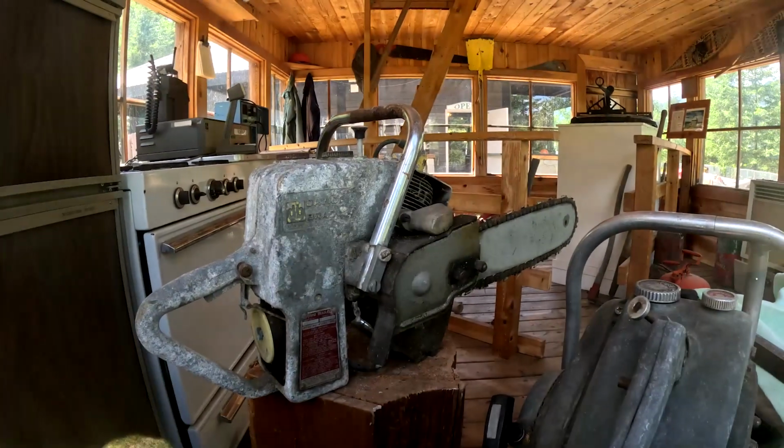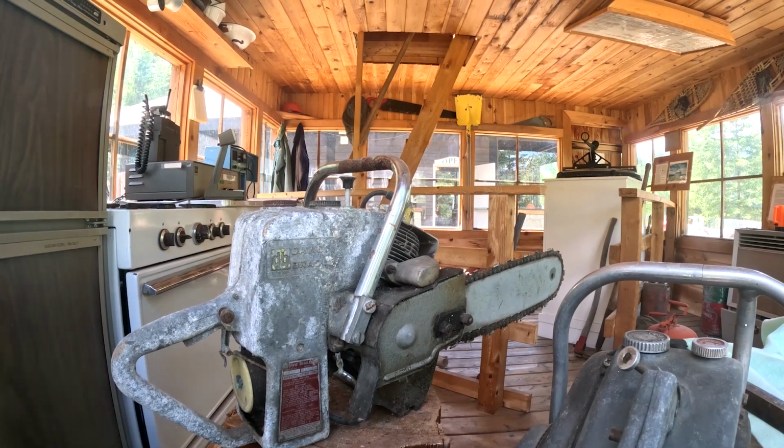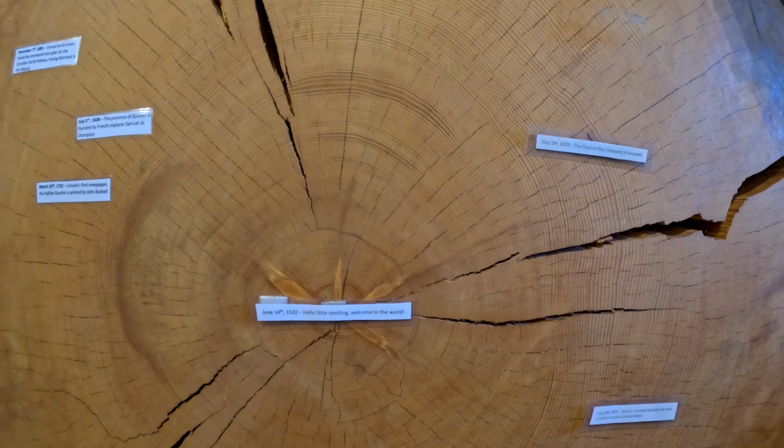And they also got these sweet chainsaws in there. Check out the chainsaw. Look at that friggin' hog. And then they got a little fridge, living quarters. It's pretty neat. This tree was from 1532. That's cool.